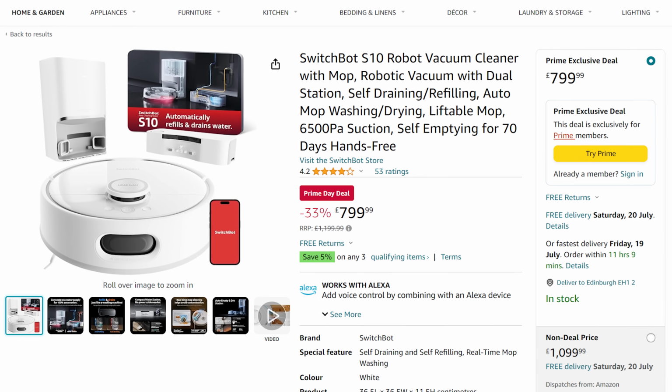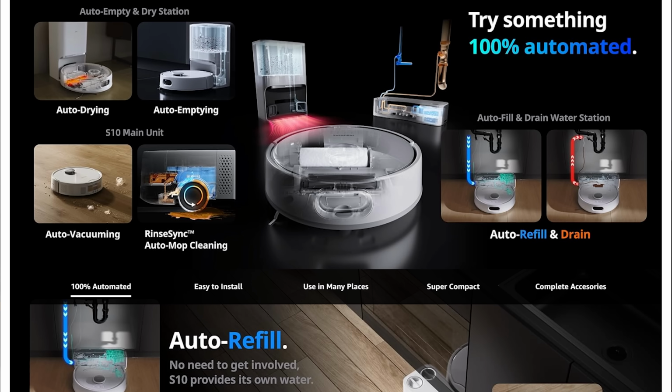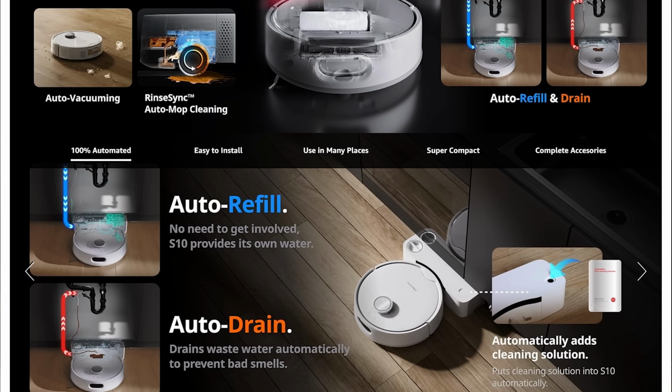And we also have the bigger brother S10 is also on sale, and that is a pretty unique vacuum and mop unit on the market because it has the ability to fill up and drain water directly to and from the mains, meaning no more refilling them or having to empty the canister inside the base station. It just does it all automatically. This is the one I've been testing for quite a while actually, with a review hopefully coming soon, but that is on sale for £800, down from £1,200.